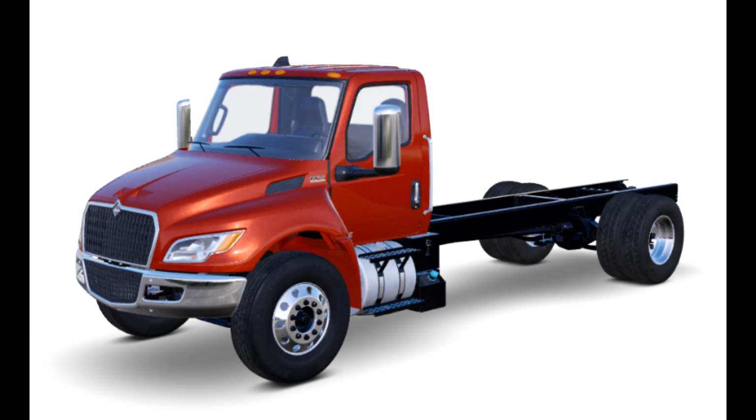Well, they've got this high compression ratio, a really smart design tweak. But here's the real kicker. The S13 already meets those 2027 emission standards. Wow, so they're way ahead of the game. They're not just keeping up, they're setting the pace, sending a message to Cummins and everyone else.